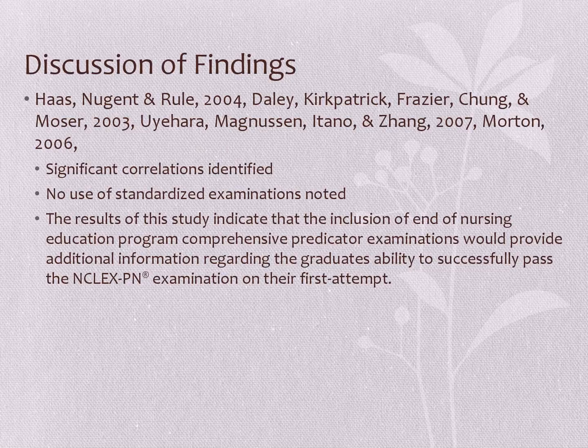Haas, Nugent, and Rule found statistical correlation related to the nursing cumulative GPA and noted that successful candidates had a GPA 0.3 points higher than those who had failed, and Daly, Kirkpatrick, Fraser, Chung, and Moser identified 2 factors that led to success: the final course grade for senior level med-surg and the cumulative GPA. Ukera, Magnumus, Atano, and Zan identified significant correlation between nursing GPA and course grades in the fundamental course, and so on. No use of standardized examinations were noted in their results.